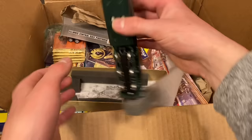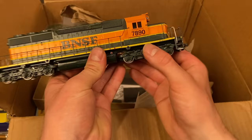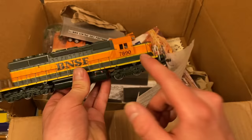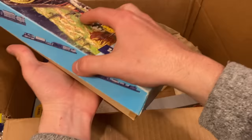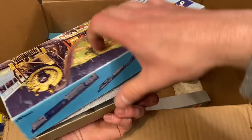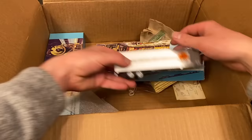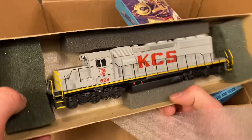What a beauty. I'm a huge fan of BNSF. I mean, the H2 paint scheme is just fantastic. I love this as well. Absolutely brilliant. It really takes me back to the days of Microsoft Train Simulator, because they had a lot of similar locomotives to this. I believe these are all the spare parts. Very nice. I got another trailer. And finally, a KCS locomotive. So fitting for the current time.